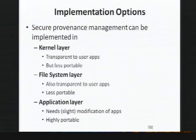So now implementation. All this theory is fine, and we have used some existing techniques to provide these guarantees. Okay, that's fine. But is it practical? Can we use it in a file system? So we wanted to check whether we can get good performance numbers, and we wanted to do that in a file system. And there are different layers where you can add that.